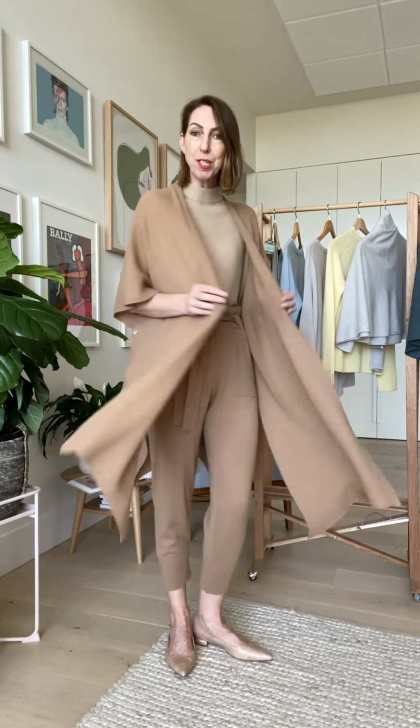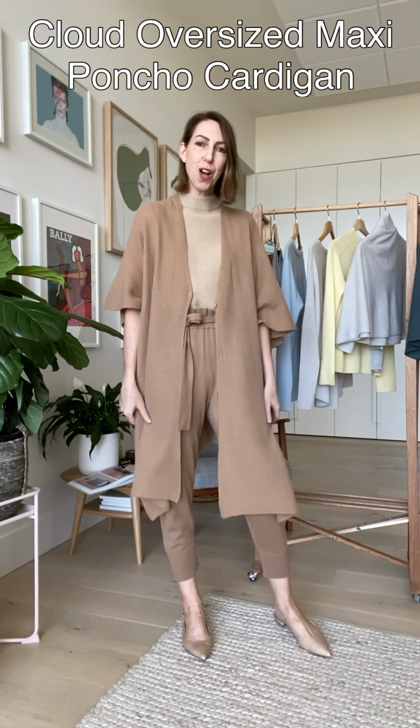So I've chosen a few core pieces from the collection. I'm going to talk you through each style, and then I'm going to show you them on the body and show you how you can do numerous things just with one item, like this gorgeous poncho I'm wearing now. So let's start with this beautiful cloud oversized poncho that you can literally wear so many ways.